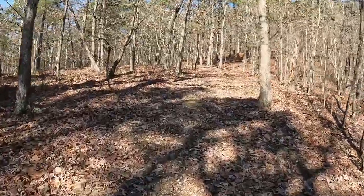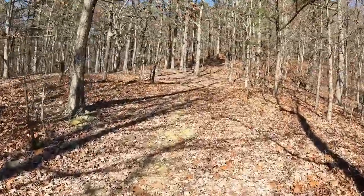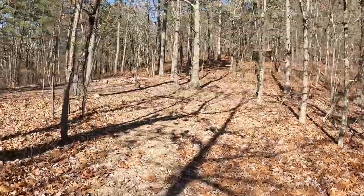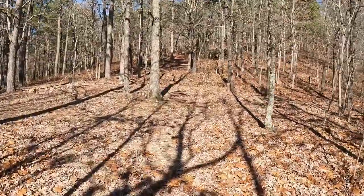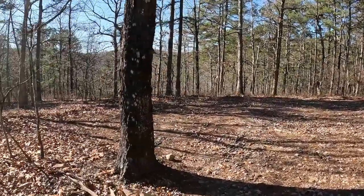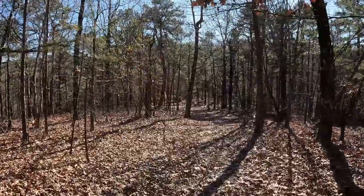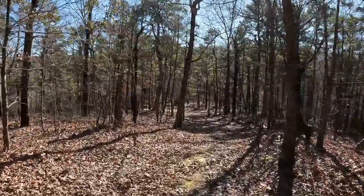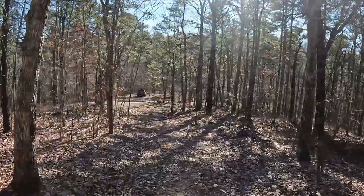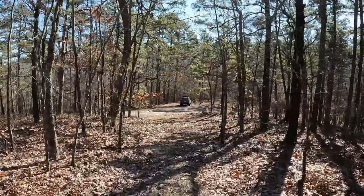Once you get up this hill, there's kind of a circle with a fire pit. So there's room to pull over there. There's room to pull over here, and there's a place you could set a tent up on this hill. So that's pretty cool. But I'm gonna get back in the Jeep. We're gonna continue toward Hickory Nut Mountain.